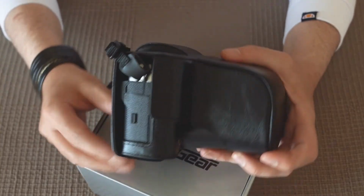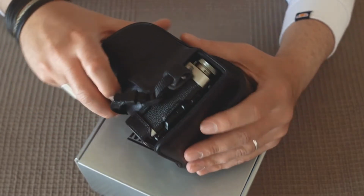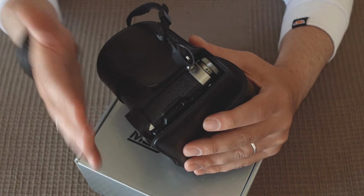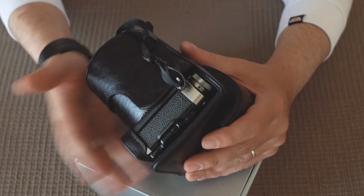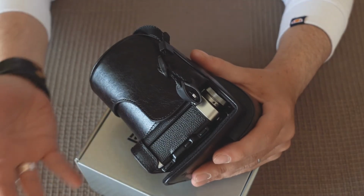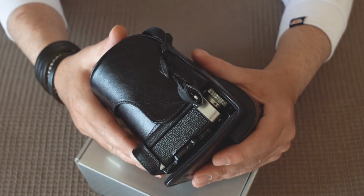The fact that you still have access to the SD cards compartment, and on the other side, all the USB HDMI slots, so you can charge the camera when it's in its case. This is very convenient. I love it when I'm traveling. This is the case I want to have with me. I will probably buy more cases from this brand for the other cameras, although I'm mostly shooting Fuji these days.